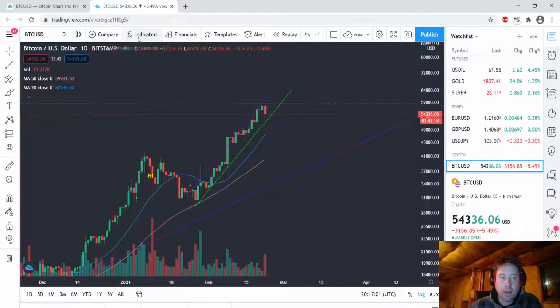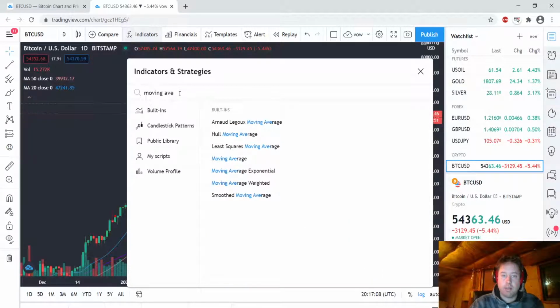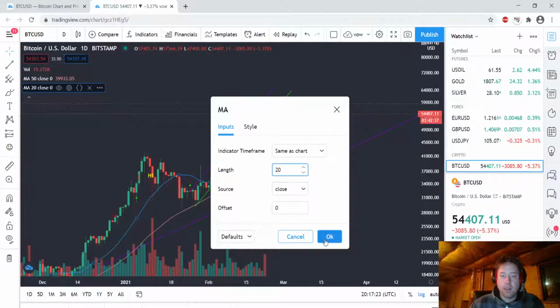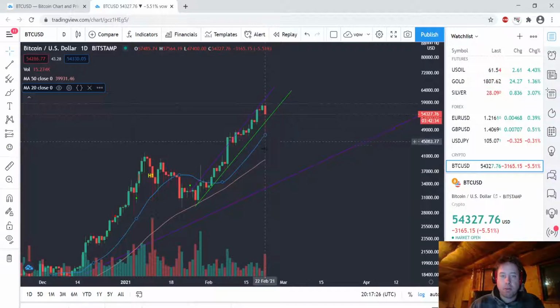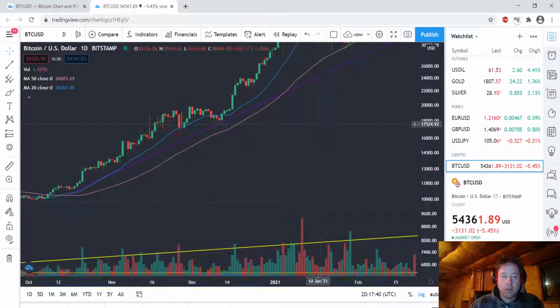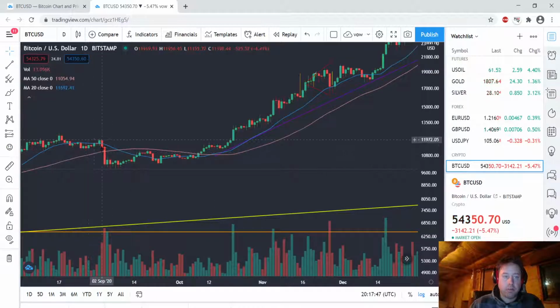You just find this by going to indicators and writing moving average. I already have it, so it won't show up for me. Oh, there it was. So you go into settings, you set one at 50, make it one color, you set one at 20, make it another color. And Bitcoin always finds support on the moving averages. You can see we touched it so many times. Here, we come underneath the 20, we touch the 50, and we move upwards. So many times. Bitcoin loves to find support and resistance around the moving averages 20 and 50.